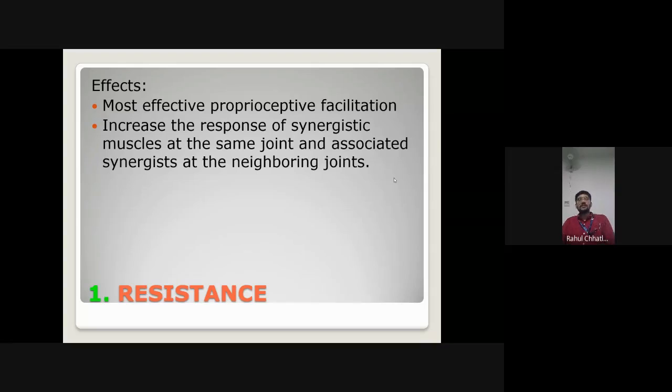What is the effect? Most effective proprioceptive facilitation, one of the basic principles and most effective in PNF. Increases the response of synergistic muscle, at the same time joint and associated synergist at the neighboring joint. So synergist, what are synergists? Can anyone tell me? You can give just an example, that is also fine. What is synergist? Which support agonist. Which support agonist, very true.